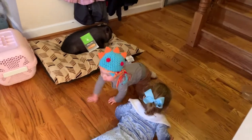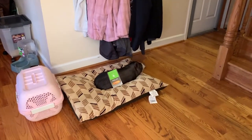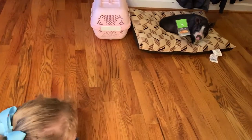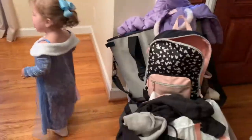It was extremely hard to get a video of her wearing that dress. This was before we even left the house and she was already getting dirty. But she just has her cute little Frozen dress on that her grandma got her. I think she got it from Belk's. And then a matching bow from a local boutique. And there is Bella. That's our pig, our new potbelly pig.